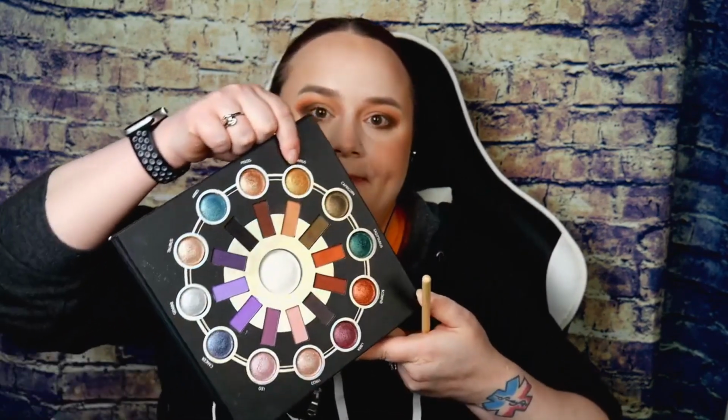I'm going to use the NYX glitter primer to make the shimmers pop a bit. I'm going to take a flat kind of shader brush and go into Aquarius. It's shiny. And I'm just putting it where we put the glitter primer?